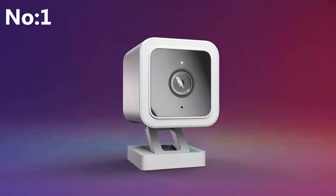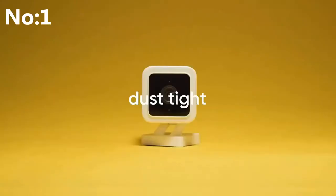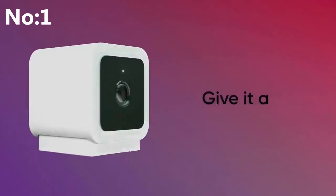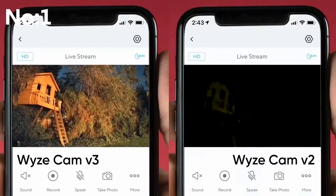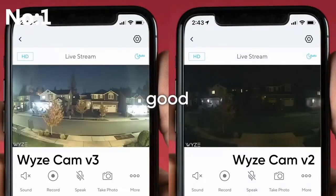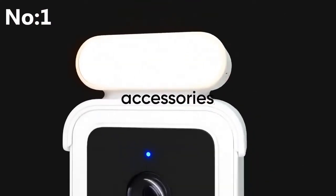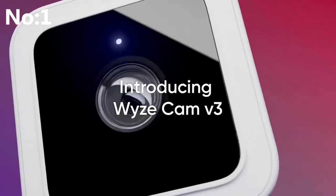Number 1, WiseCam V3. By adding outdoor capabilities, a built-in siren, and improved night vision to Wise's original sleeper hit, the WiseCam V3 improves on the original by allowing video to be streamed at a higher frame rate for smoother playback. Despite the V3's price bump shortly after release, it is still an amazing deal for a wireless camera of this quality. Among WiseCam V3's notable features is its night vision, which uses a starlight sensor and 2 types of infrared LEDs to produce color video.